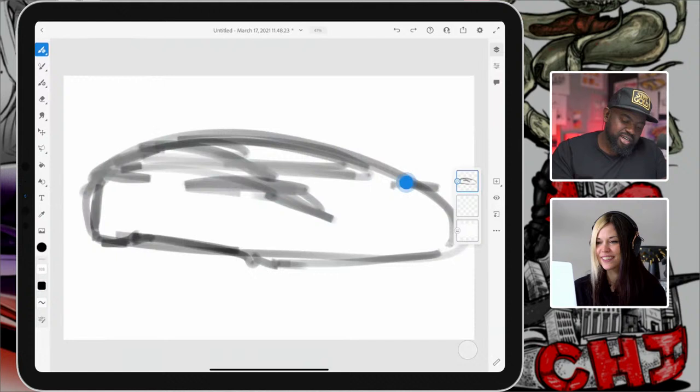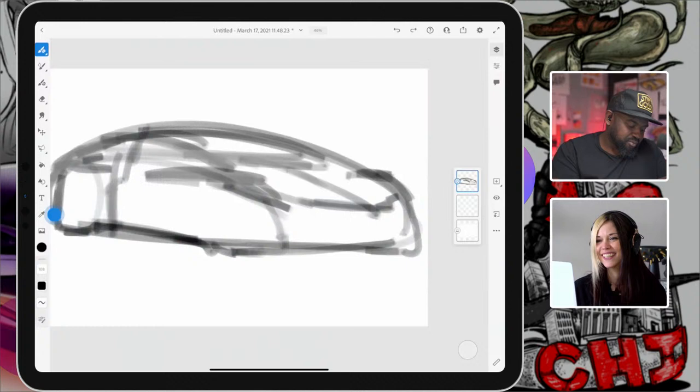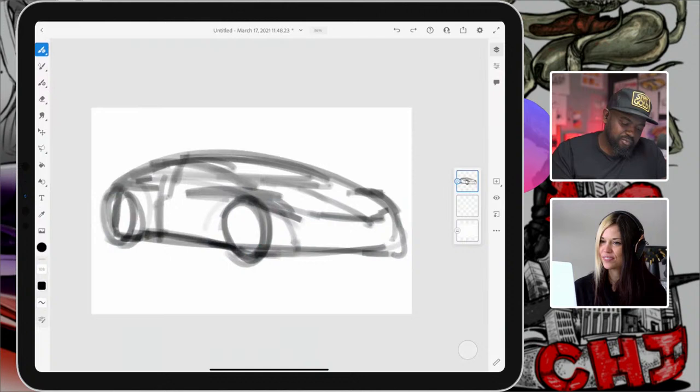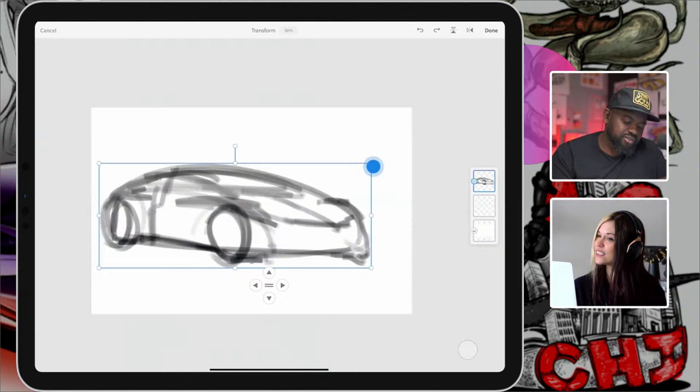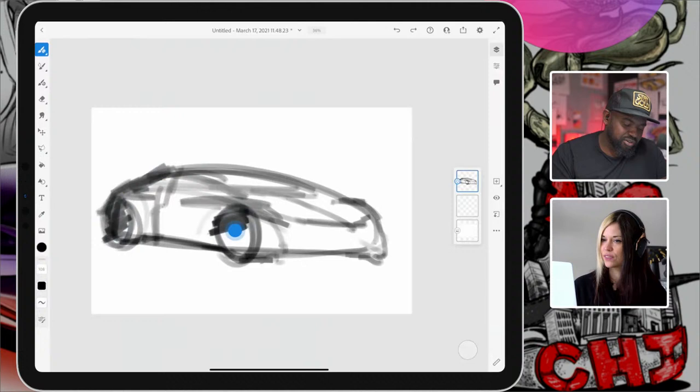I don't know exactly what a Supra looks like, but I'll do some sort of sporty vehicle. Nice and rough. I know the wheels will be something here, just like that. And if you sketch it and realize it needs to be a little bit longer, we can drag this out a little bit, transform, and just keep roughing things out. Just make it easy for yourself.